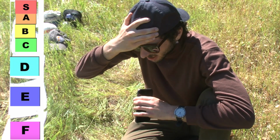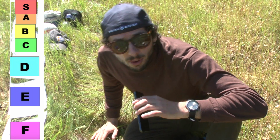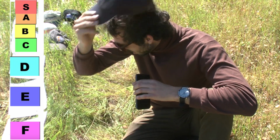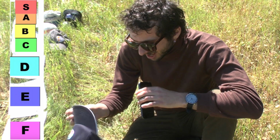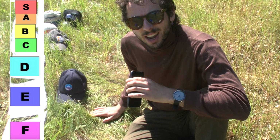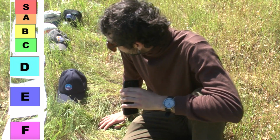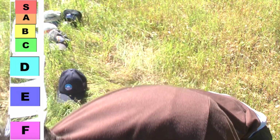I mean, it's so classic. It has Biden's name on it. It has Obama's name on it. It looks funny if you wear it backwards. It looks funny if you wear it forwards. Although, not a very utilitarian hat for me. So I'm going to go with an E tier. It's just kind of there. It's more for the kind of history value than the actual wearability. So that's where that one is.